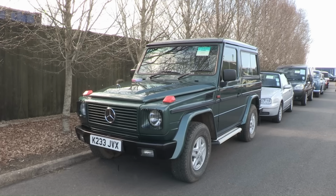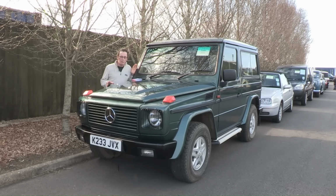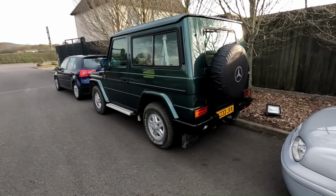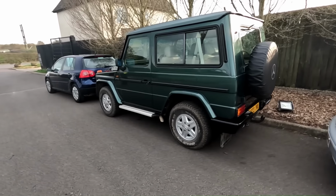Thank you, sir. Big, isn't it? I've never really got the G-Wagon, if I'm perfectly honest. These have been in production since 1979, so what's that now, 45, 46 years? They have evolved a little bit. This is like the sort of second generation where it got a bit more sophisticated.